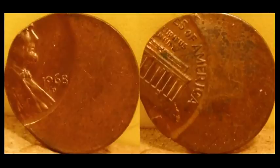68Ds don't come up that often, and one that is this far off-center with a full date and mint mark and in pretty decent shape can be a little bit tough. This one sold for $40. A best offer was accepted for that amount for this particular example.